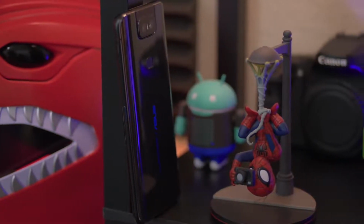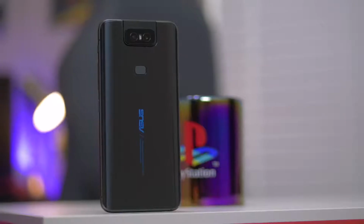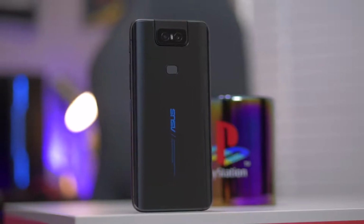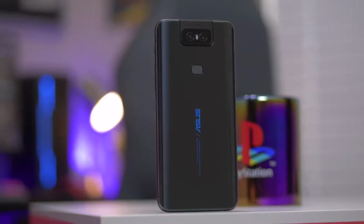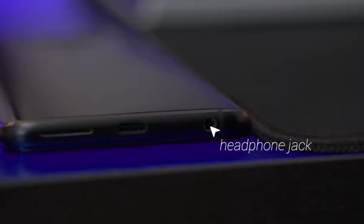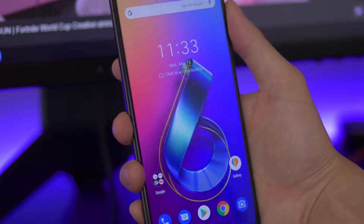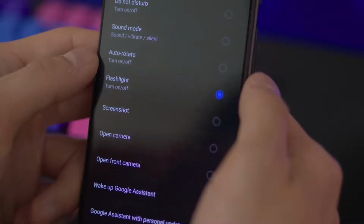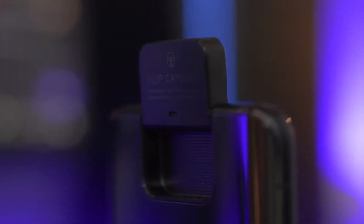So since this phone costs $500, you're probably thinking there's some sort of a catch, and there is. It doesn't have an IP rating or wireless charging, even though it's got a glass back, but if you want those things, you're going to have to look at phones that cost several $100s more. The Zenfone 6 does, however, have a headphone jack, and it also has an extra hardware key called the Smart Key. It defaults to Google Assistant, but you can remap it to a handful of other functions like the flashlight or camera. Anyways, that's pretty much going to do it for this hands-on of the Zenfone 6.